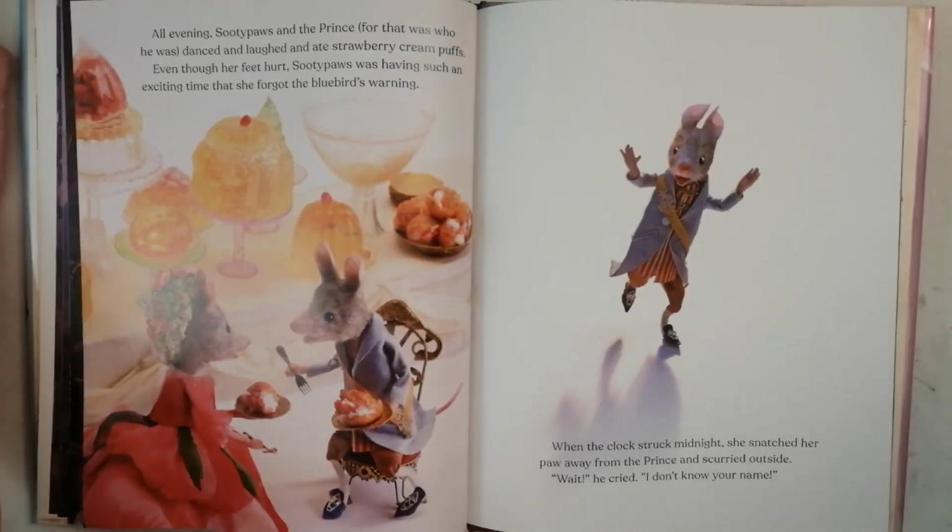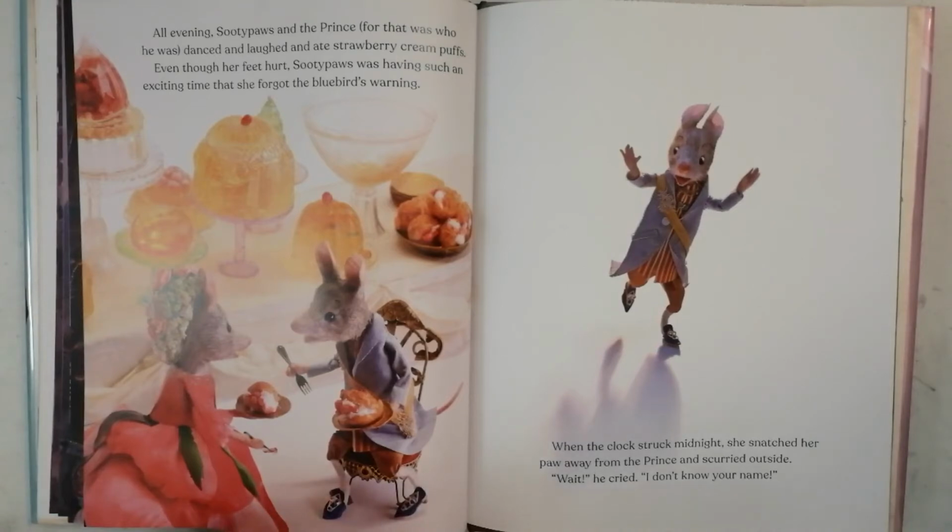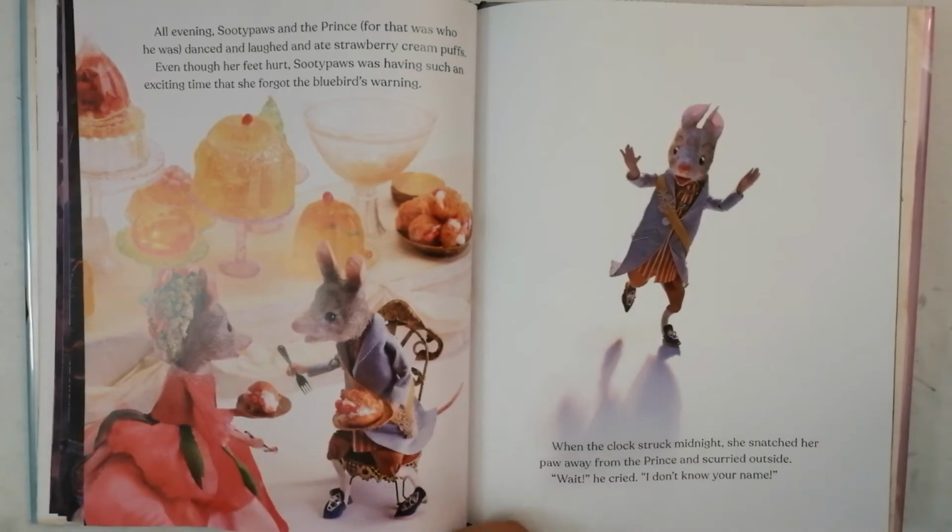And all evening, Sootypaws and the prince, for that was who he was, danced and laughed and ate strawberry cream puffs. Even though her feet hurt, Sootypaws was having such an exciting time that she forgot the bluebird's warning. When the clock struck midnight.